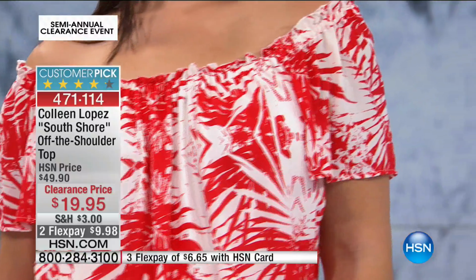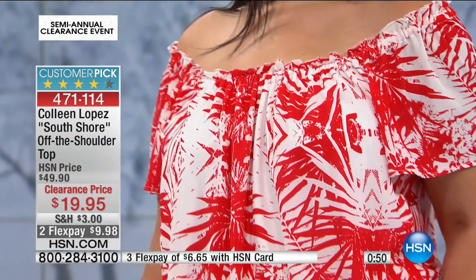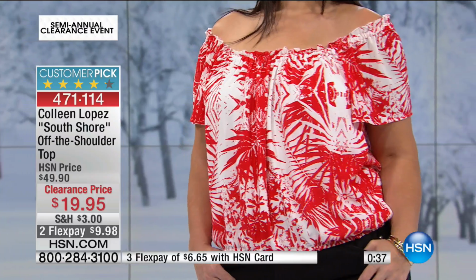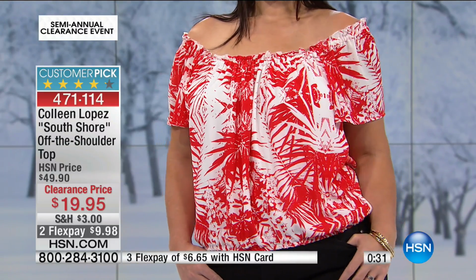In climates like we live in here in Florida, this is the ultimate top for year-round. If you're planning a winter vacation to the Caribbean or the islands, how perfect is this going to be? You have that ultimate versatility in the shoulder area. It's approximately 19 inches in length. It's 100% poly, all washable, hand wash, lay flat to dry. We have sizes ranging from extra small to extra large, 1X through size 3X. So easy to care for, just fun, something to look forward to come next spring and summer.